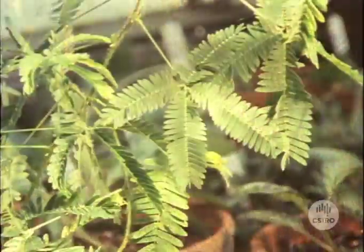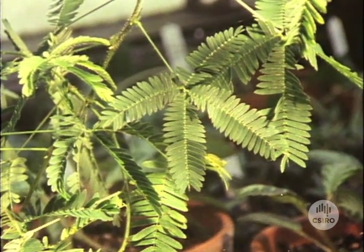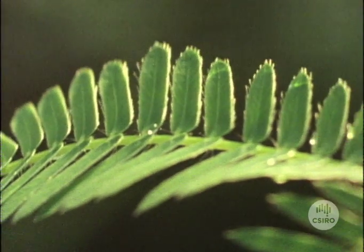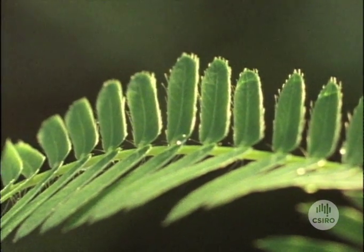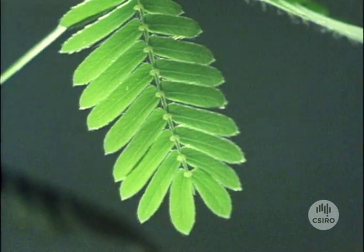Yet when we look more closely at plants or change the way we look at them, we find they show a great deal of activity. These are leaves of Mimosa, a sensitive plant, which is common in warmer parts of the world. Watch what happens when a mimosa leaf is touched.